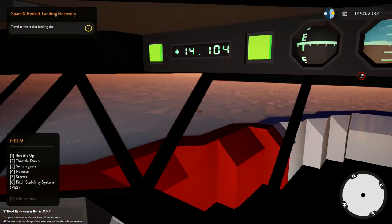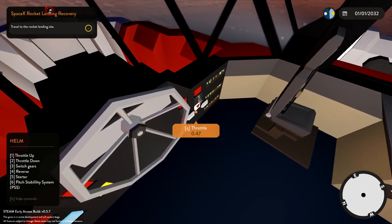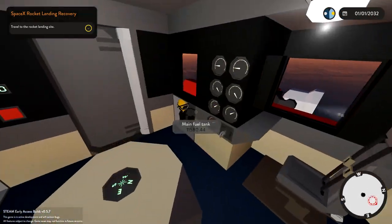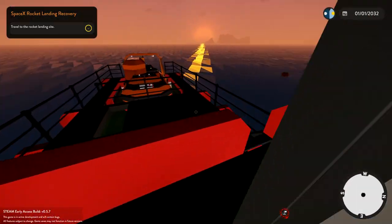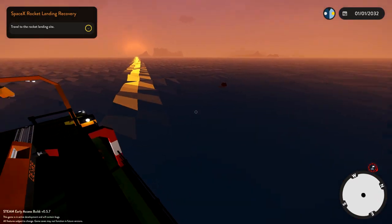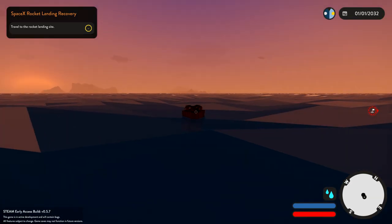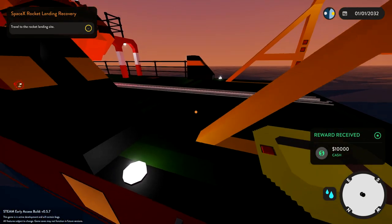Hold on a second. I see something in the water. I see something in the water, boys. We're going to go ahead and stop our engines right here, please. Thank you. And we're going to have to go outside and get that little package right there. It's a present from Santa Claus. Come on, Santa Claus. What are you gonna give me today? Santa Claus, give us 10 grand for Christmas.